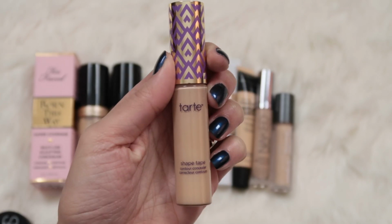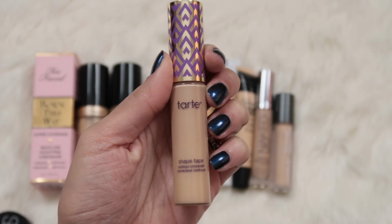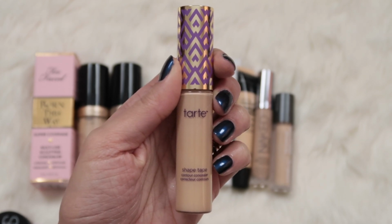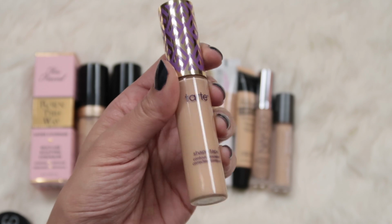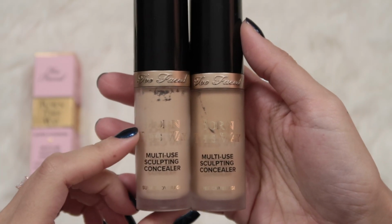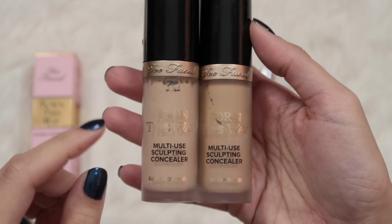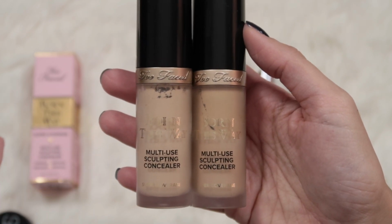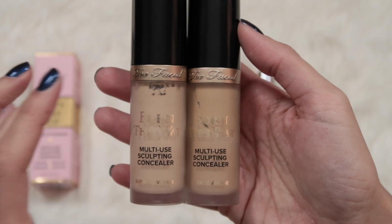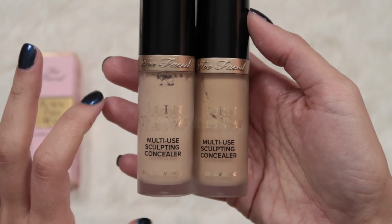I'm also definitely going to keep my Tarte Shape Tape because this is like my holy grail favorite concealer. You guys have probably heard about this a gajillion times and I don't really need to say much about it, but I love it. It's not going anywhere. And I also honestly really love this Too Faced foundation. Like this one is pretty much neck and neck with the Tarte Shape Tape for me because they're both beautiful full coverage foundations. This one is maybe slightly less drying even.